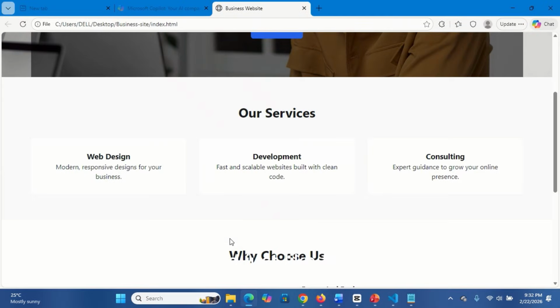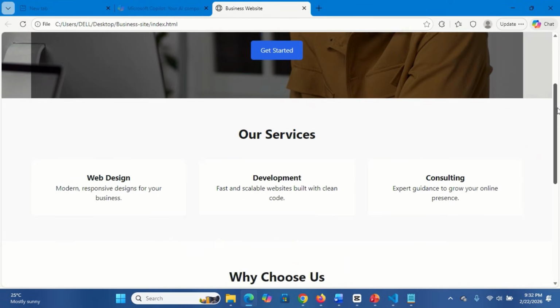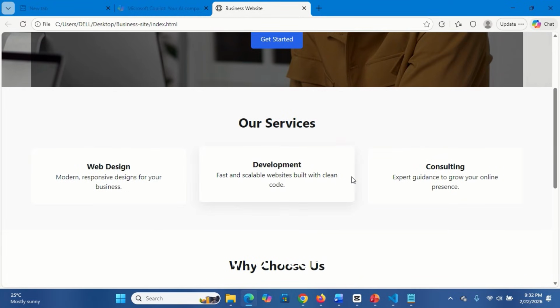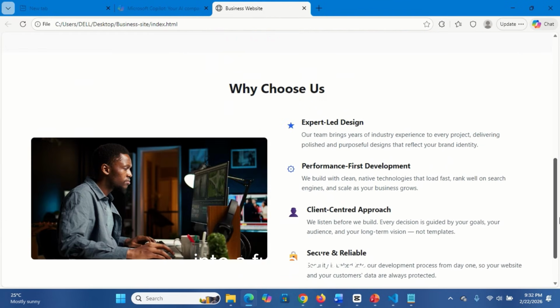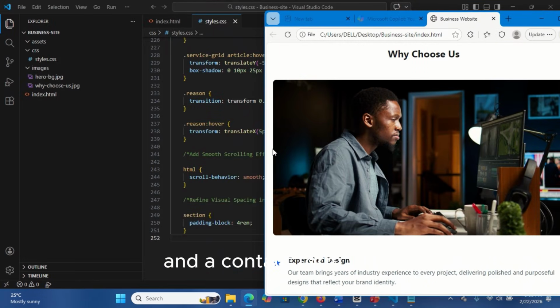And just like that, we've built a complete, responsive business homepage using only HTML and modern CSS. No frameworks, no libraries, and no JavaScript. This foundation is fast, accessible, and ready for real-world use. In Part 2, we'll expand this into a full business website with additional sections like About, Testimonials, Pricing, and a contact form while still using native technologies.